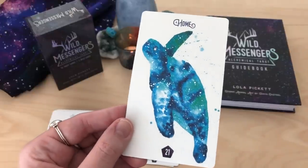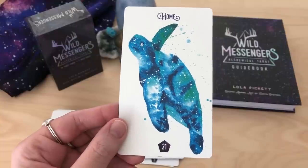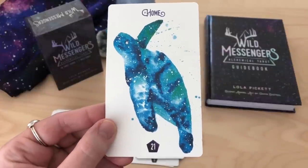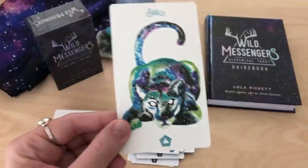Lots of turtles have been used in sort of like the Universe or the World cards, and I actually really love it for a lot of reasons, because of the medicine and the magic of the turtle, but also because of the Discworld image of the turtle that I get.